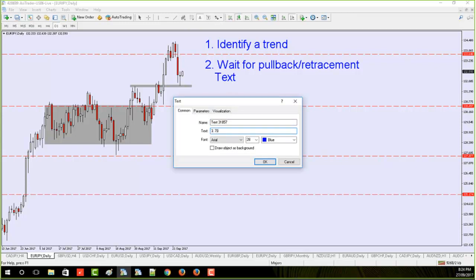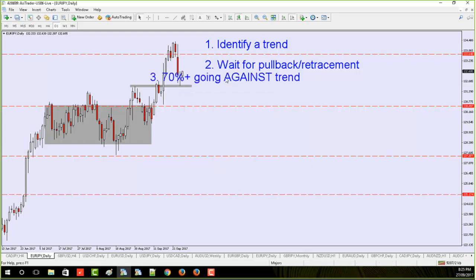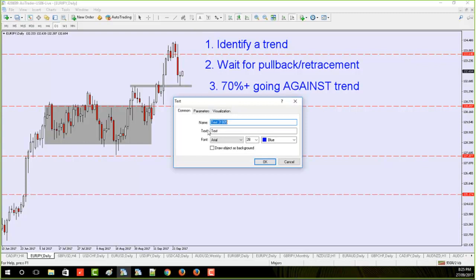70% plus going against the trend. Okay, I want 70% plus going against the trend. And once I see 70% of the traders thinking that the trend's over, I know the trend's going to continue. And then the last thing I'm looking for is a candle sign.